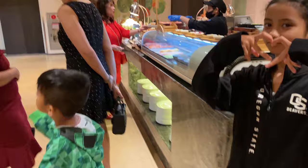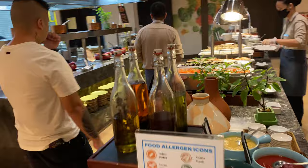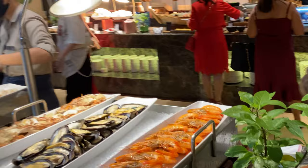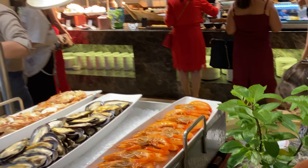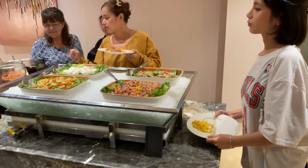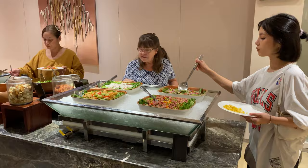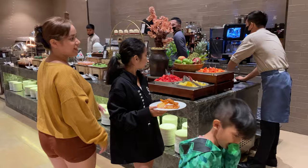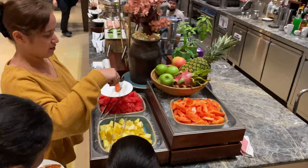We're going to do the buffet as we have before, but this time for dinner and for the last time. Margaret has to be careful because she's just getting over an allergic reaction, more than likely from seafood. Pork and chicken, and then they cook it for you. Salad station. Oh, we're looking at sweets already. Oh, some fruit. I told him, we'll just get the sweets later. Papaya.